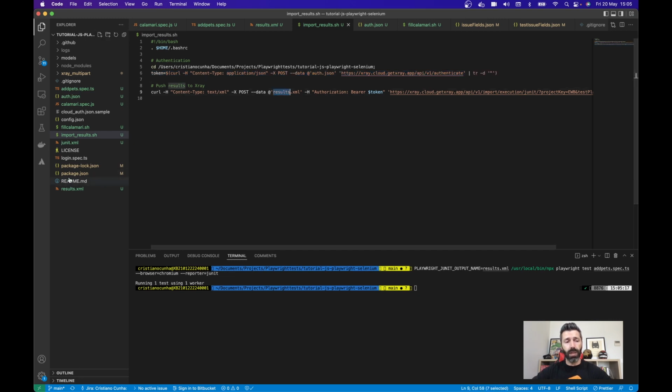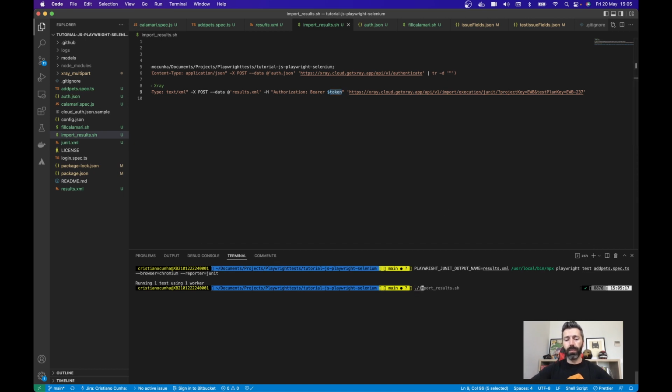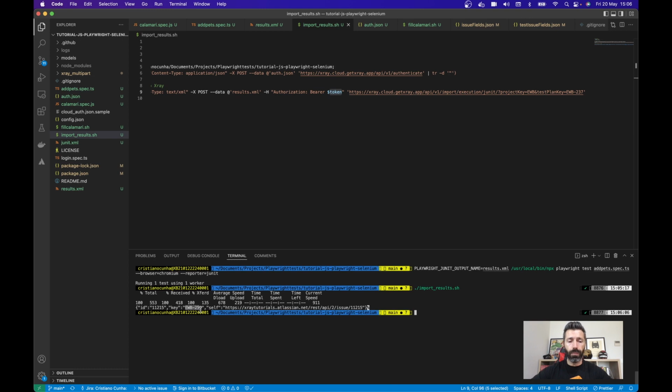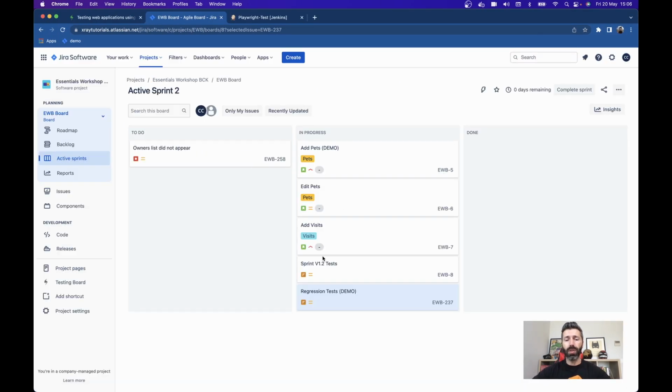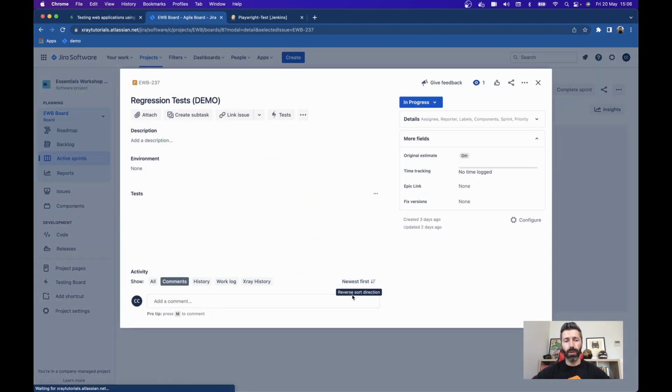So this is the results XML that was generated. Using the token from the authentication, I'm just pushing it towards Xray using the endpoint and associating this with this project key and this test plan key. So let's see what this looks like. I'm just importing the results. And in here, I'm doing the call to authentication, retrieving the token, and using the token to push the results back to Xray. And in here, I can see that now we have a new execution, AWB259, that was created. So coming back here, and remember I have associated it with the regression test plan.